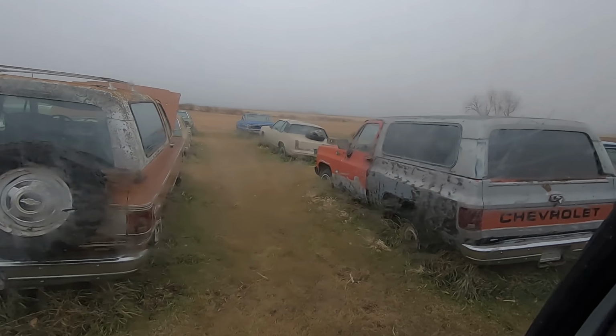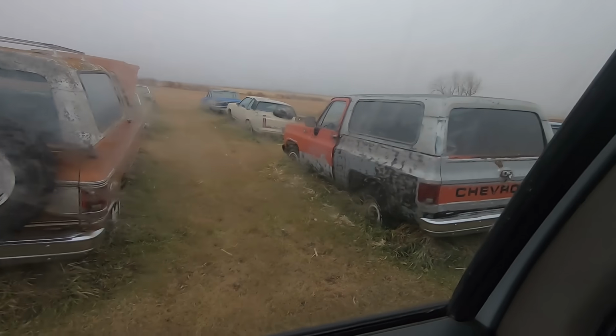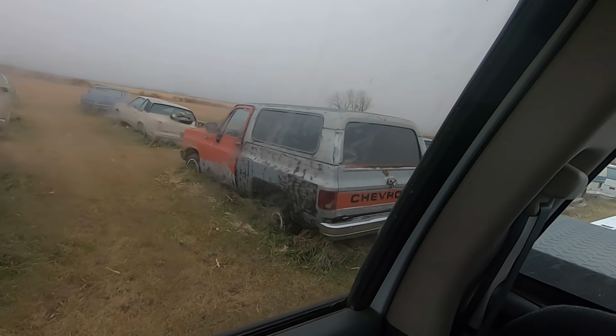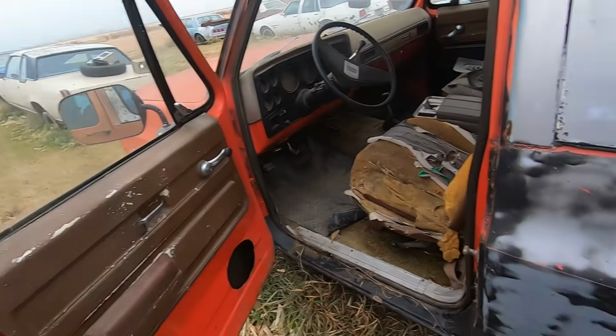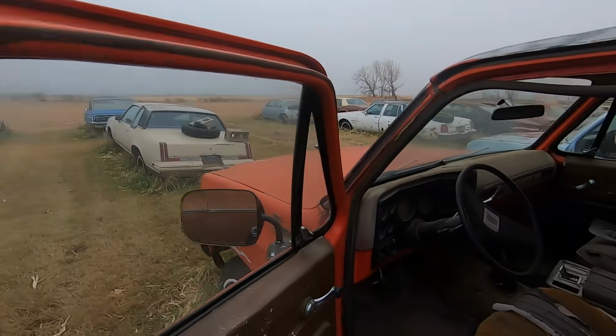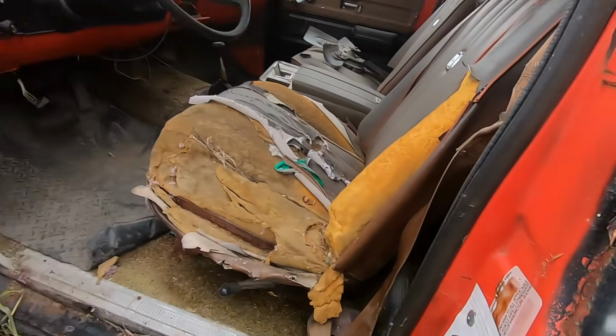There she is, look at how pretty it is. They didn't wanna sell me that one, they're saving that. But I got the two crappiest Blazers here. This is the better of the two. Let's get after it. So here she is. Apparently it's been rattle canned. It was red, orange, not really sure.